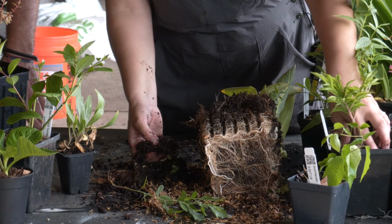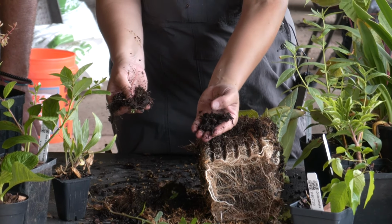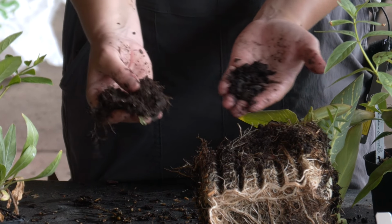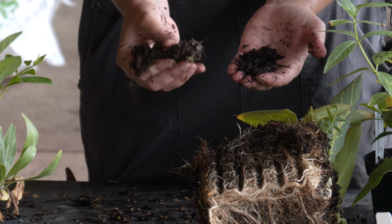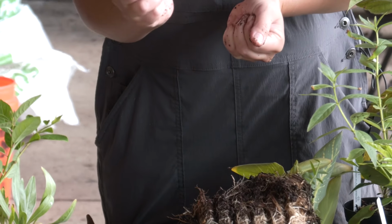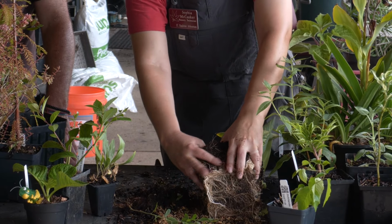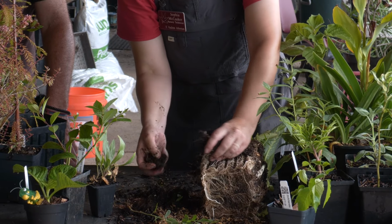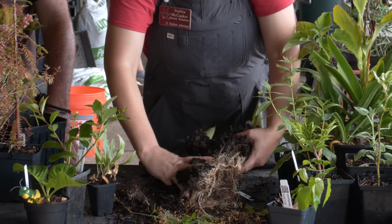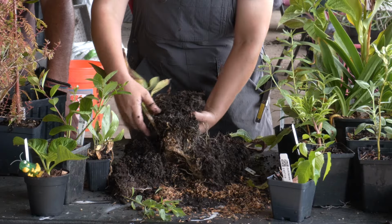So everything that we pot up here is in this pine bark media. It's pretty coarse, but after it's been in the pot for a year or two, it breaks down and compacts. And then it will also get hydrophobic, which means water can't get into it. So I would go like for this thing. My plan with this was to divide it.